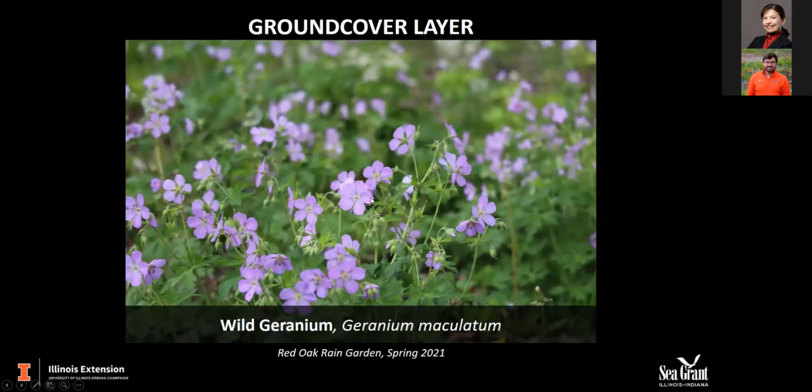Here's the wild geranium that I mentioned. So you can have some really beautiful blooms in this layer as well.